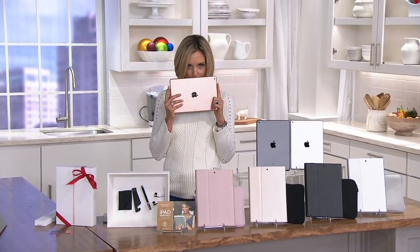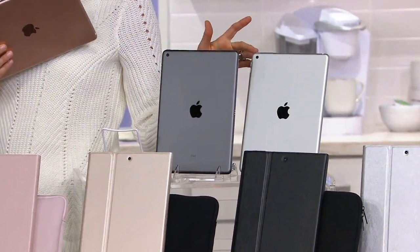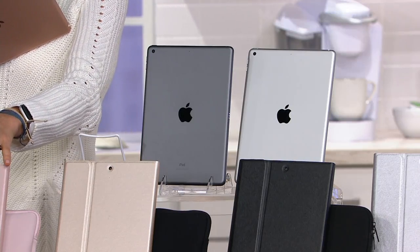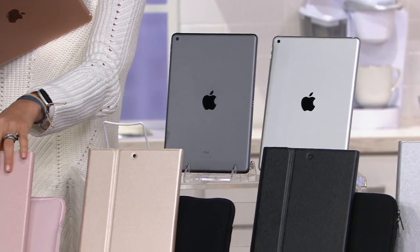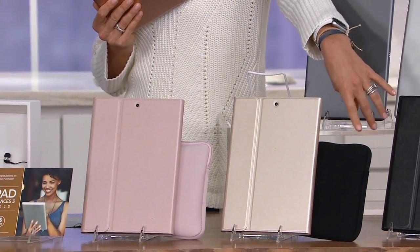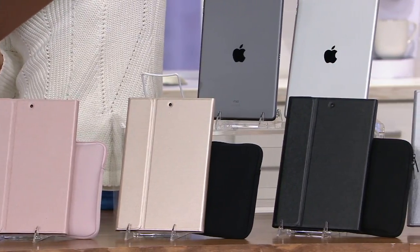There's your gold. Gold is an option. Space gray is an option. And silver is an option. And then here are your accessories. This is your gold. No, pardon me. Your rose, which is like your pinky colors. Really, really pretty. There is your gold. Now, do know with the gold, it comes with the black neoprene case. There is your black, and then that is your gray.